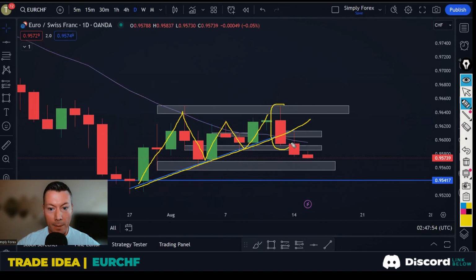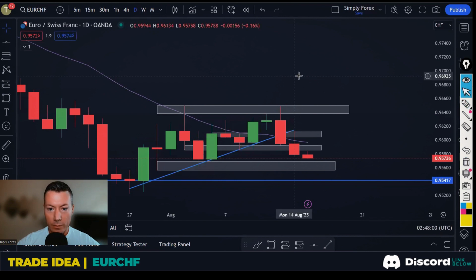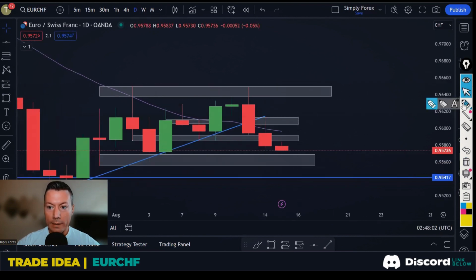A candle a couple of days ago broke it, but then let's get all this drawing out of the way. Okay, so we've broken that channel. So why didn't I take this candle? Because this candle broke that channel, but there were these lows here that I was wary of. I was selling into support, and I don't want to do that. But yesterday's candle has broken those lows.